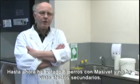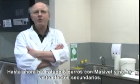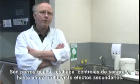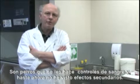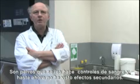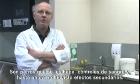Regarding the tolerability, so far we did treat 8 dogs with Masivet, and we didn't see any side effects of the drug at all. There were a lot of blood exams done. Owners were asked to phone us on a regular basis about any gastrointestinal side effects or other side effects, and so far we didn't see any side effects.